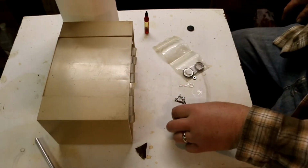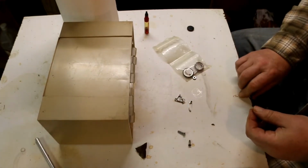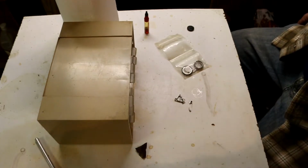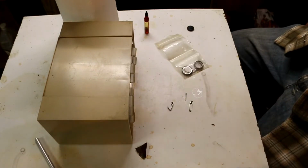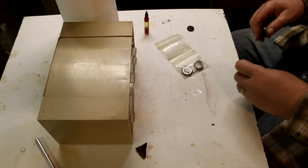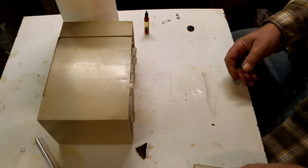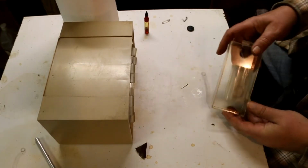Buttons, junk, hairpins. Do I need a hairpin? No, I do not need a hairpin. Wrinkled up piece of steel, safety pin. That's kind of handy. Picture hanger can come in handy. We'll put those key rings back in the drawer, and we'll leave the Daisy oil out.